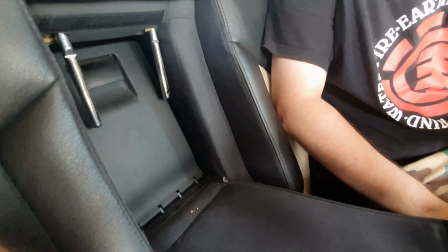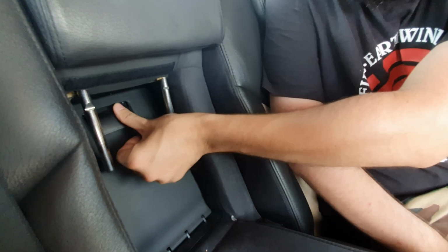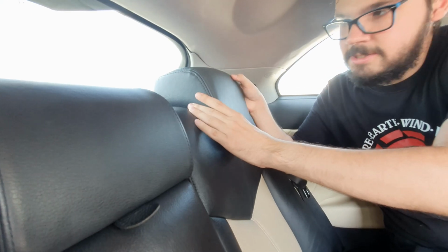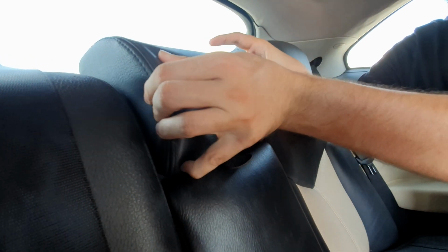Do we have a trunk pass-through? Yeah, we have a trunk pass-through, which goes on by like this, and this one opens some way, I think. Well, this thing opens, in simpler words. The headrests for the rear passengers also go up and down as you want. This one, the central one as well, goes up and down.